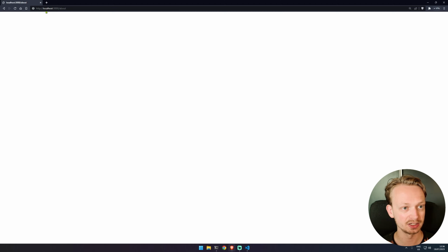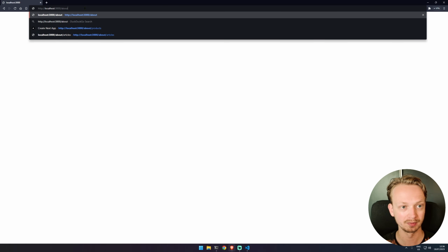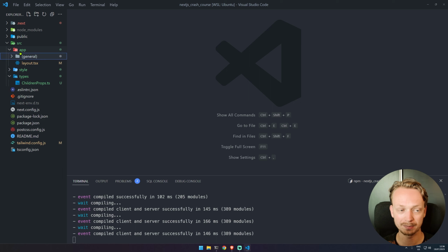All right, so let's try this out. And as you can see, we now have our welcome centered into the page. And the same will happen to /about. So this layout is now stacked upon the root layout. Let's just go step by step through it.